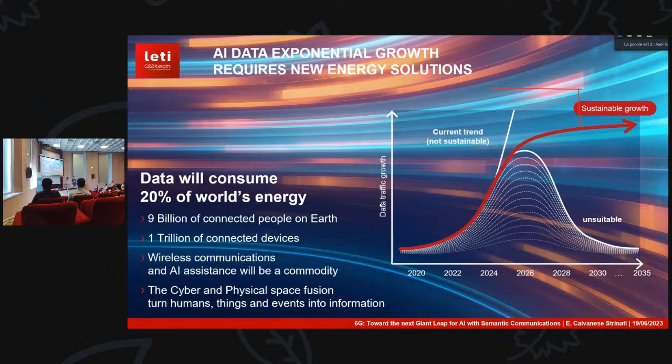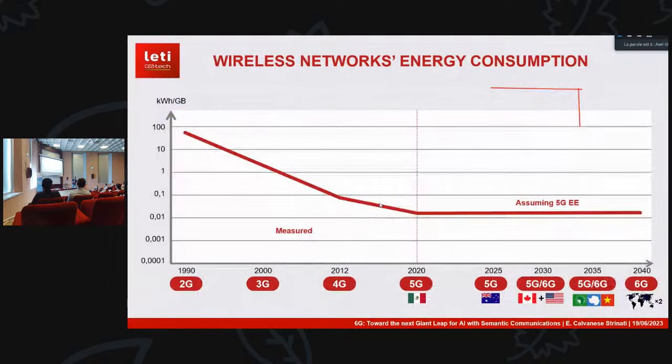So I did a rough calculation considering when we use AI for a communication system, only the cost of the energy associated with the communication part, and then just a small processing for optimizing the communication. What I will show you here does not include all the rest of the costs you directly have with AI when you use AI.